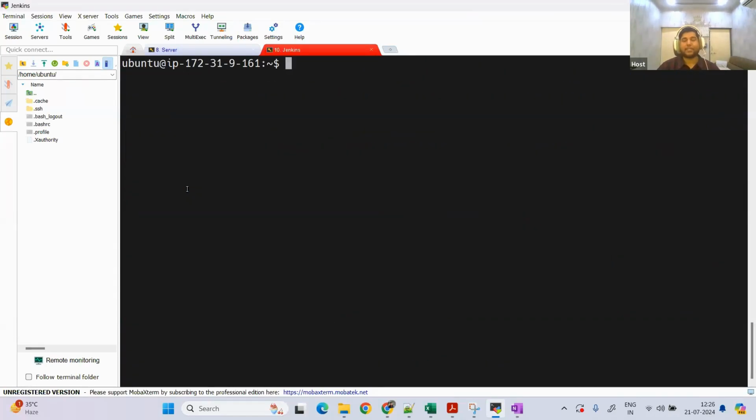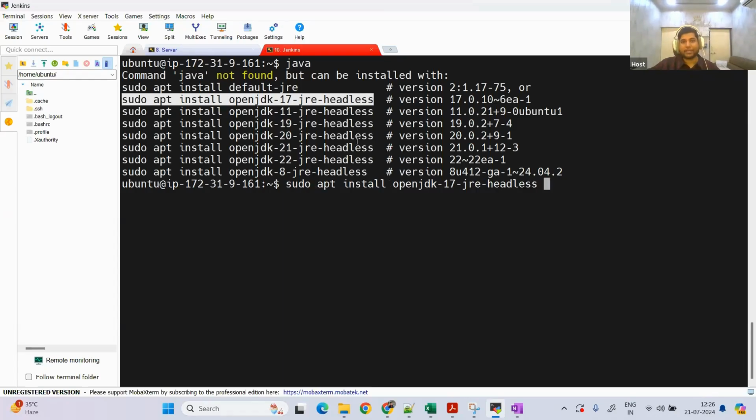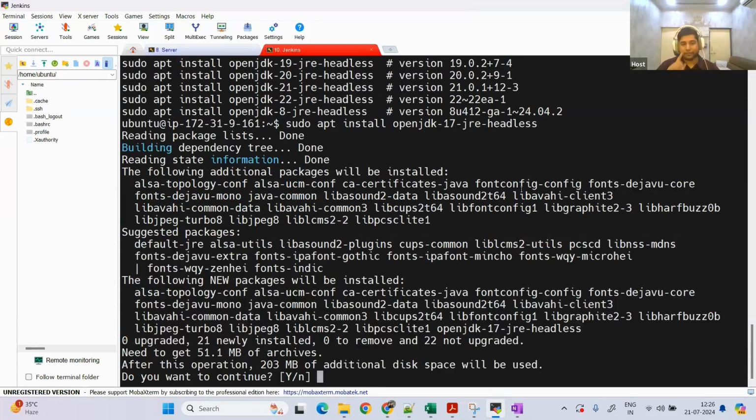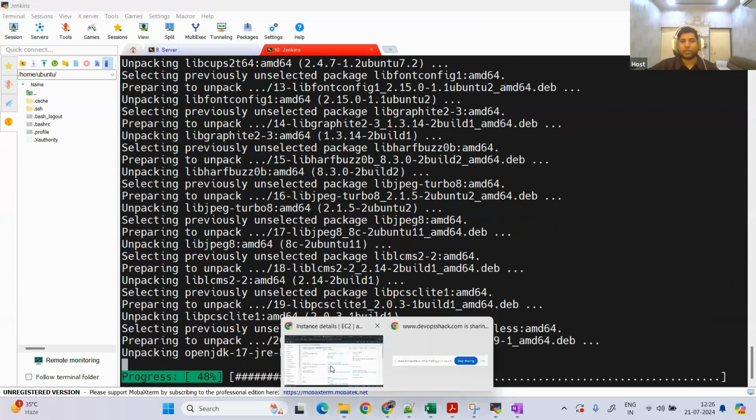Once that is done, as I said, the prerequisite for Jenkins is that we should have Java or JDK installed. So I'll type Java here, and we can see that Java is not present, but it gives us the command to install Java. I can run this. This is going to install JDK 17. And do you know what headless means? Headless means that this version of JDK does not have any UI. Click enter and it's going to install this. Once this is done, we can run the commands to install Jenkins.